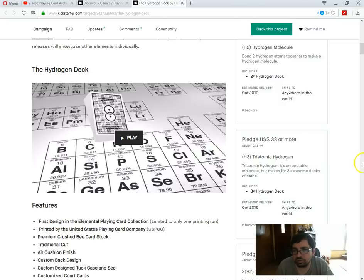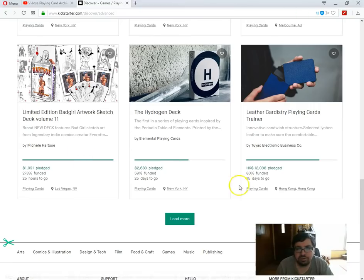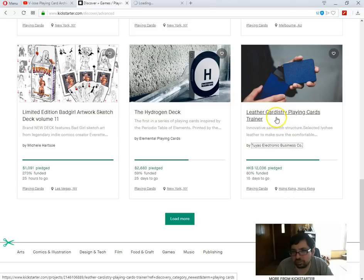I like how he's named the tiers. That's kind of cool. I mean, definitely A for effort, I suppose. Then we got a lever cardistry trainer deck by 12 Electronic Business Company. I would be concerned that that's just another project by TCC Playing Cards under another account.